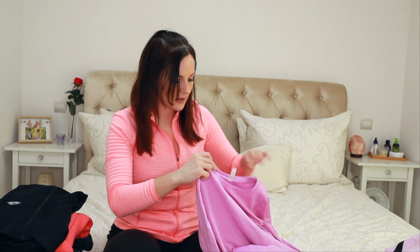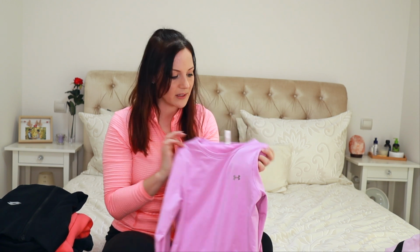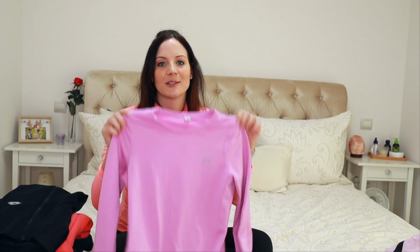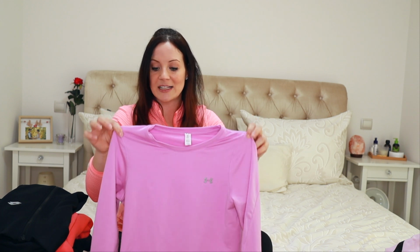This one is from Under Armour, and this is probably the one that I don't really love as much, but I still wear it because it's warm. It's more meant like a thermal basics. I was doing some sort of exercise for a short amount of time, so I bought this one for that reason, but now that I stopped doing that, it's kind of not as useful anymore.